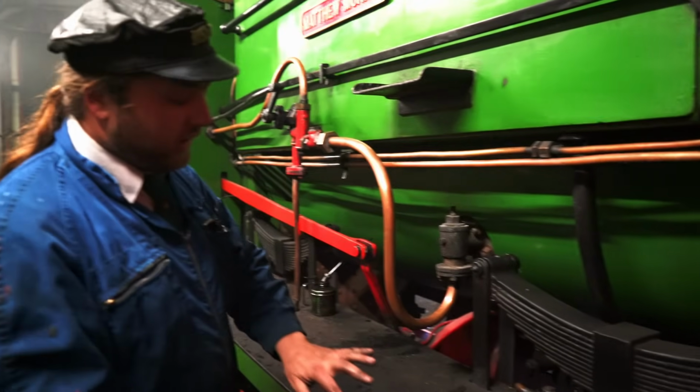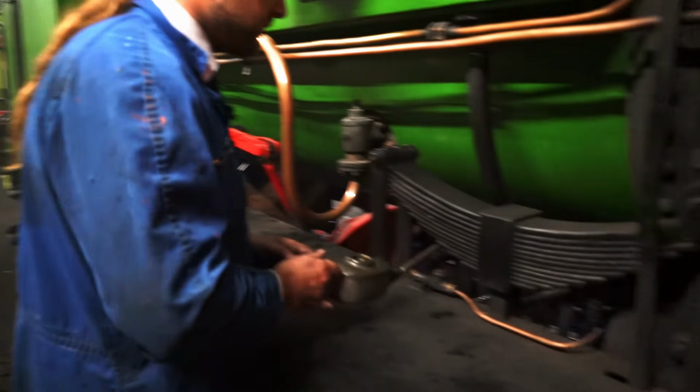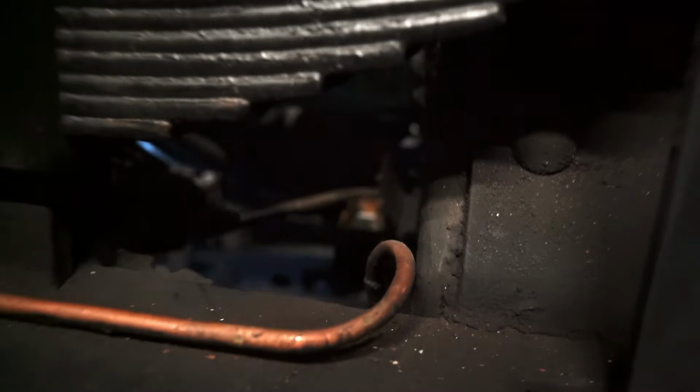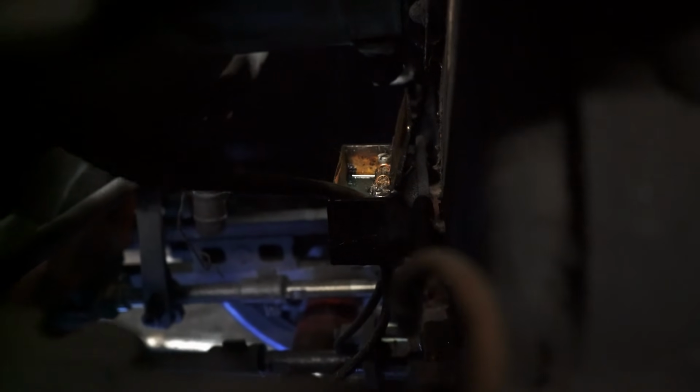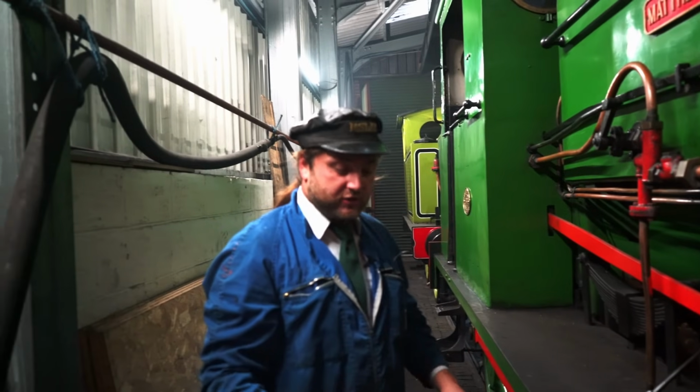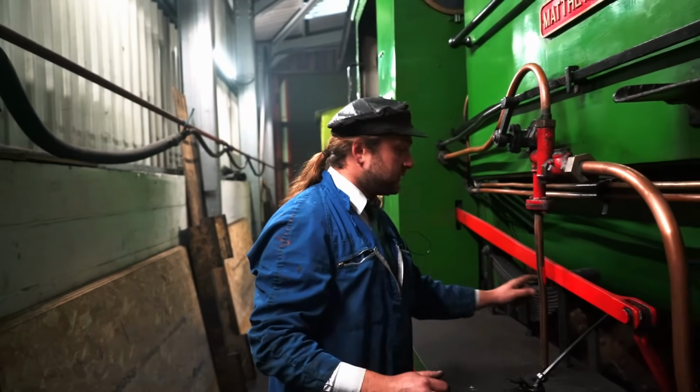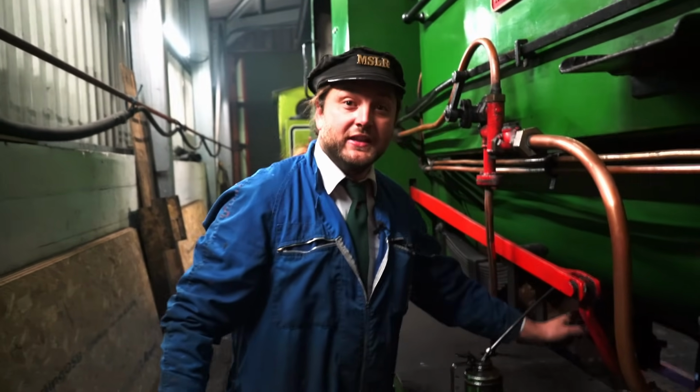The only other thing I've got to do on this side, if I can reach it, is to squeeze the oil can through the gap, lift the pot there, and chuck a bit of oil in here. Now this is the oil, the lubricator that lubricates the valve spindles. So that's basically all the lubrication on the outside completed. All I need to do now is do that spring, and then we need to go inside.